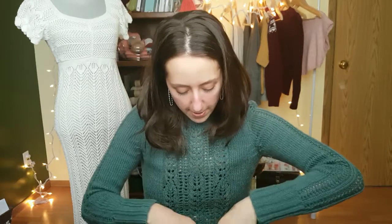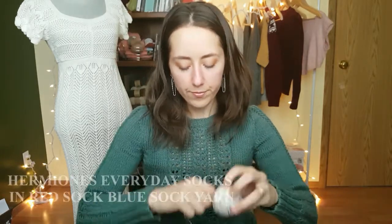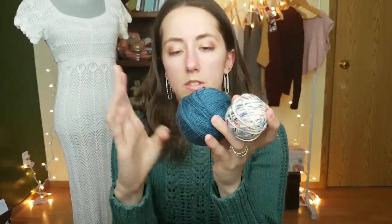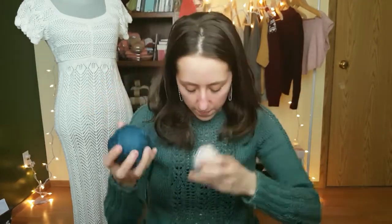And I have the balls left over here. This is a red sock, blue sock yarn that we bought at River City Yarns. And this is it. So these are actually pretty great because the solid color is 115 grams. And then the contrast is 25 grams. So together it's 140 grams, which for me is plenty to make 2 pairs of socks. Because I finished 1 sock out of this, and that's right here.